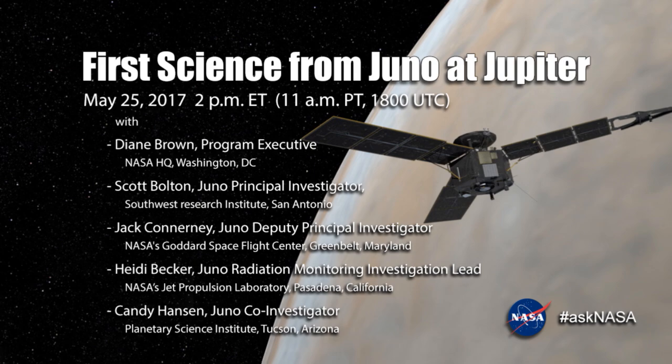When we went to measure the gravity field, what we were really looking for was the core, whether there was a compact core or no core. And instead what we found was that it really looks fuzzy. There may be a core there, but it's very big, and it may be partially dissolved, and we're studying that, but it came as a big surprise to us that there was no compact core.